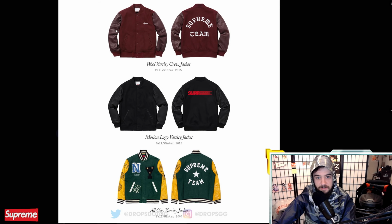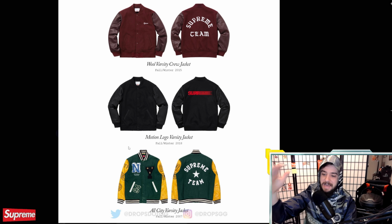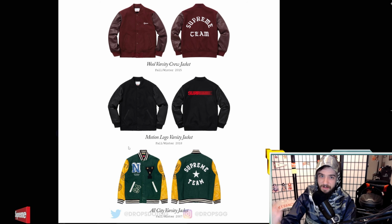We had this wool Varsity back in FW15, the Motion logo Varsity, and in the fall winter 2007 the All City Varsity Jacket that did have that FTP before Fuck the Population even came out. And I totally forgot to mention, FTP for Supreme can also stand for Fuck the President, right?